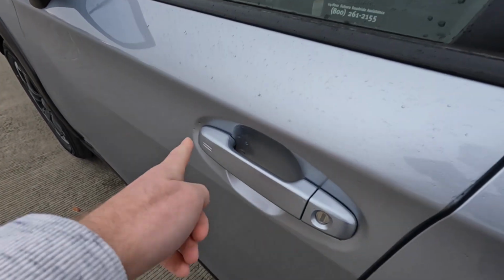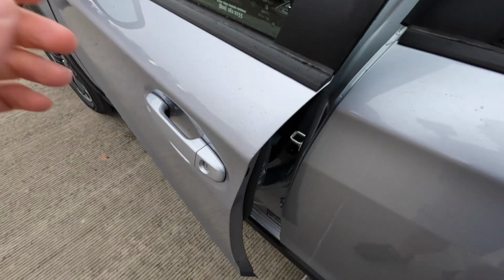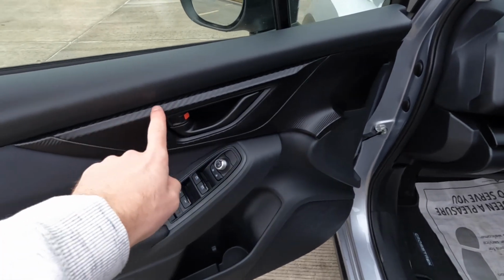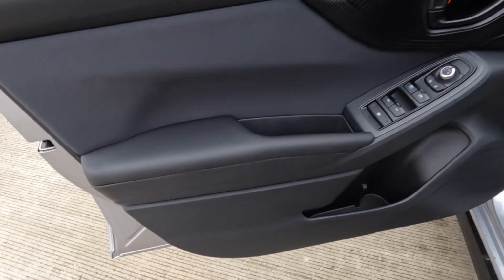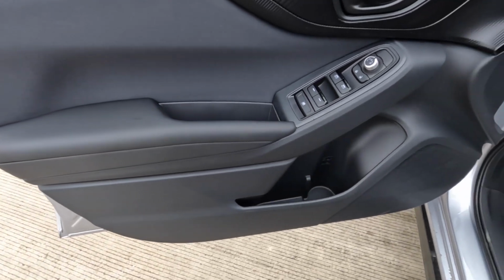With the proximity key, you can lock it right there. And you can unlock it right there. Might take a second though. The door panel looks fantastic because you get the Subaru fake carbon fiber theme. That's what every owner dreams of, and it honestly looks pretty good. No stitching on the door card or the armrest, but it is soft touch. It's very comfortable. I always enjoyed it in my 40,000 miles of Crosstrek ownership.